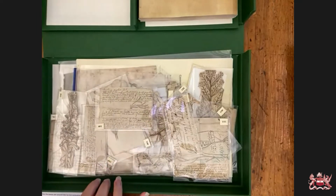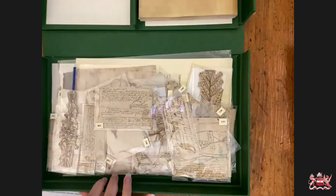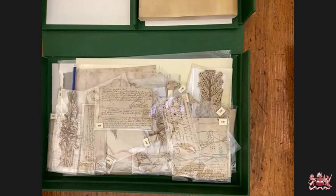So just a word on the fragments themselves. Now, the presence of such a huge number of loose inserts is very unusual for manuscripts. If you do have inserts, there would maybe be a handful, but not usually such a large number as this. Inserts can, of course, be very varied.